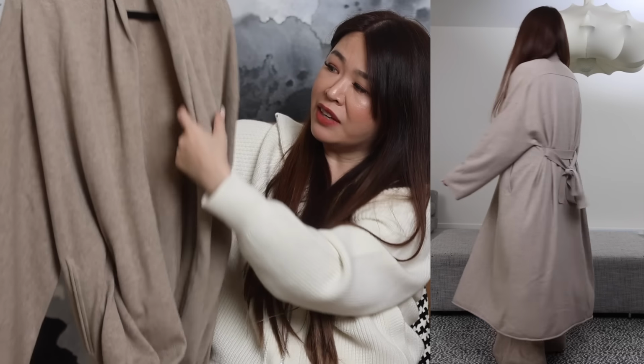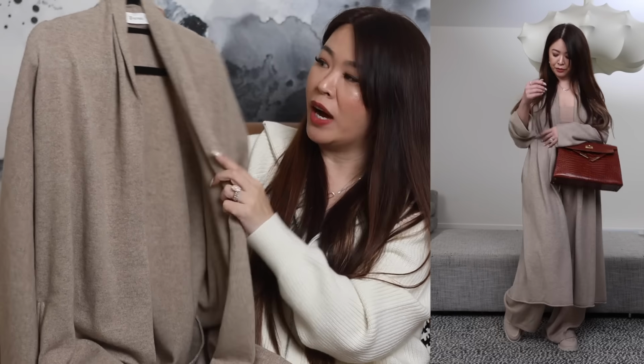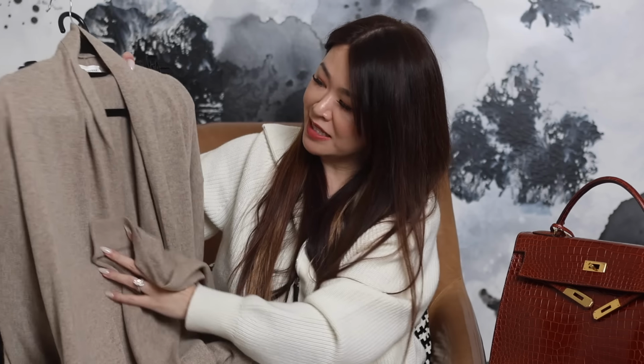I love that with the tie, you can belt it in for a more cinched in look or leave it flowing. It is just so warm without the weight. And remember how I told you before that I love my fluid cashmere pants? This is one I own from 2 years ago. And that's another reason why I picked this color.